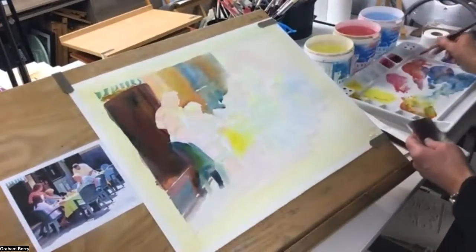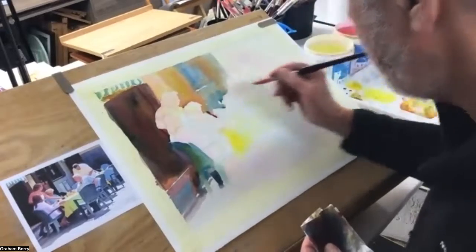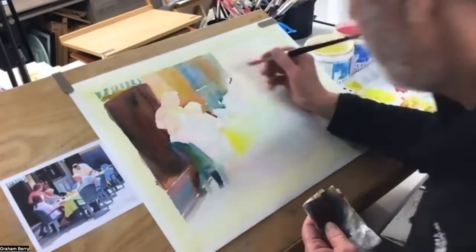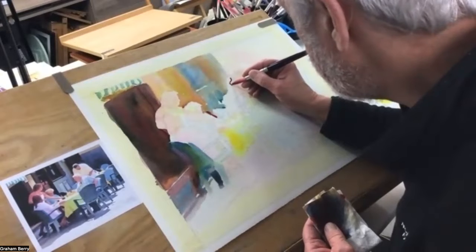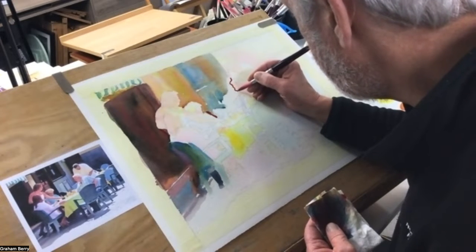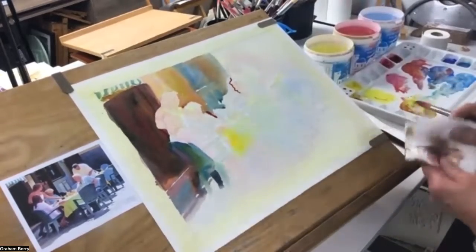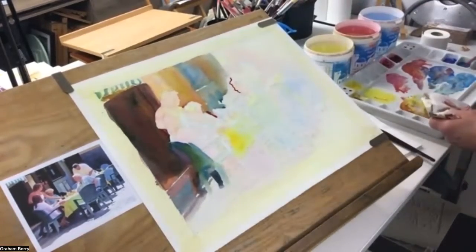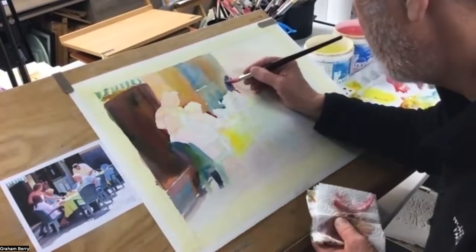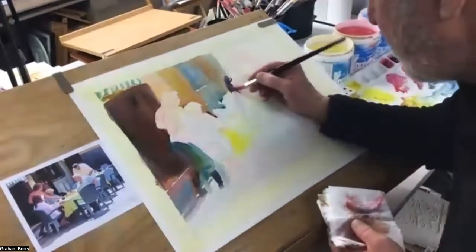And around the highlights, you can just paint around the highlights. I'll just use a bit of permanent alizarin crimson, just paint around that guy, or the highlights in his profile. And I'll just use the cerulean blue. A bit of Quin gold.